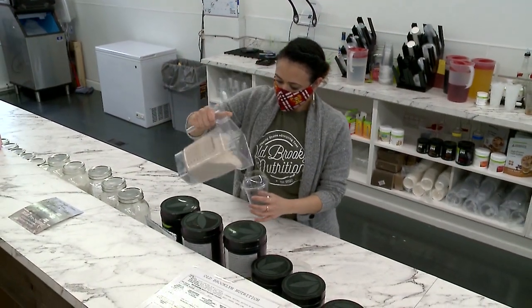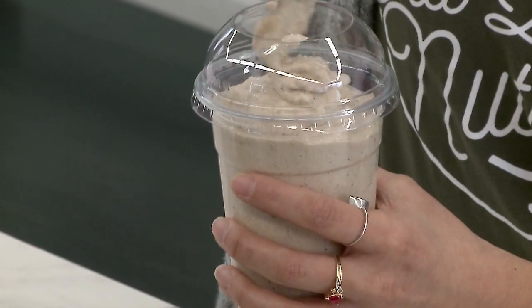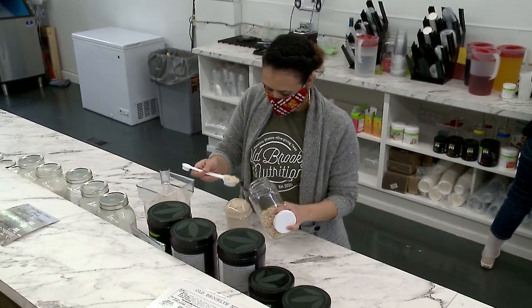They're complete meal replacement shakes. They have 24 grams of protein, 21 minerals and vitamins. Whatever kind of mood you're in, you're able to find something that is going to serve that craving in a healthy way.